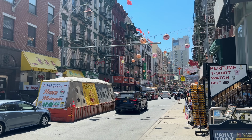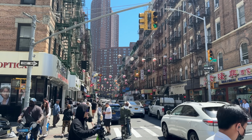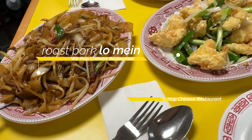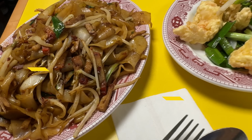So we went over to Chinatown one day, and I remember we ate at a place called Wo Hop. Now, we'd looked up this place before. It's gotten James Beard Awards. It's one of the oldest restaurants in Chinatown. Now, the thing we didn't realize about it is that the food itself is not authentic Chinese. It's actually just Chinese American, like the typical stuff you would get in most other Chinese takeout places.